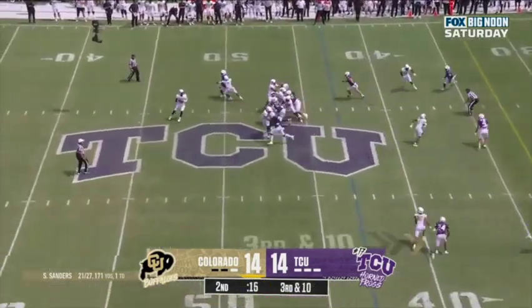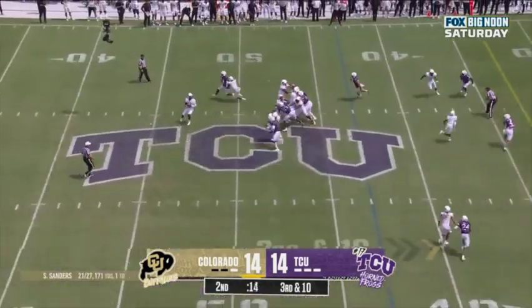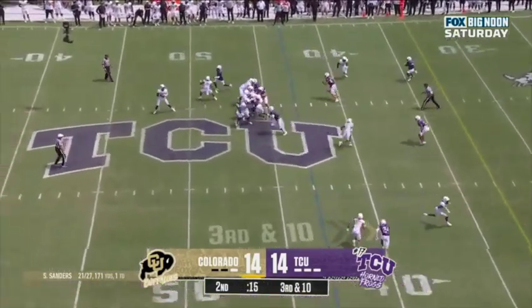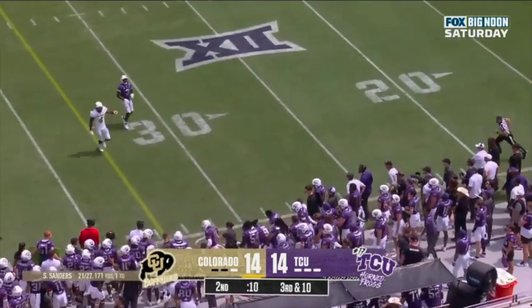Here's just a great throw from Shador. Far hash throw to Travis, who's running kind of like an inside fade comeback. But they've been running that all game. It's just a great throw, great timing, great arm strength there.